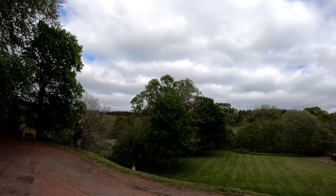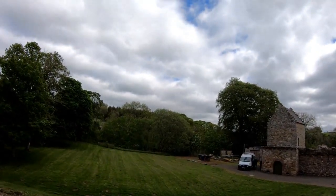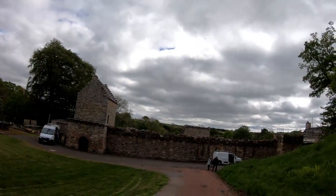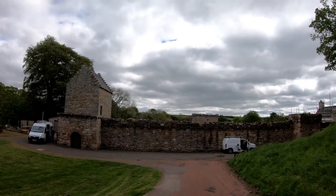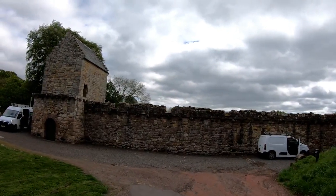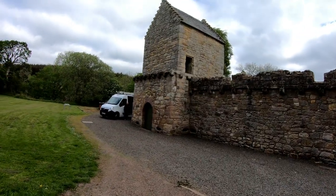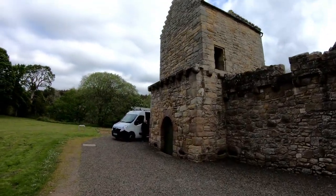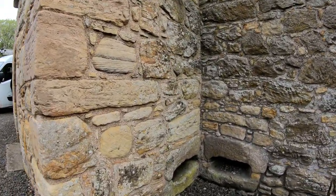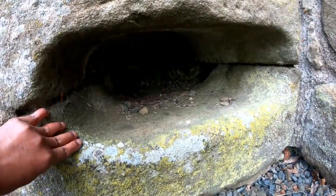It's about a 5 to 10 minute drive into here. Quite a beautiful drive, a lot of greenery and flowers, no doubt. That must be the courtyard here. This is the wall I'm talking about. Look at that. Look at the gun loop here, isn't it? Look at this gun.